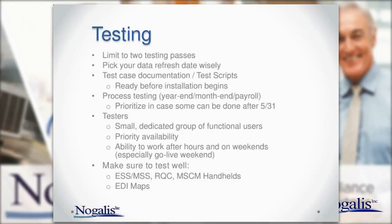Making sure you test everything well. The things that typically get left out: employee self-service doesn't get tested all that well. I'm not saying that because the functionality needs to be tested well, but a lot of your organizations have a lot of fields and sections of ESS and MSS hidden so that the employees can't see them. Now, through an upgrade, those might get unhidden. So you want to make sure you're testing, and make sure the message you're sending to your employees is the same message you had prior to the upgrade. I won't say any more about that, but I think you all know what I'm talking about.